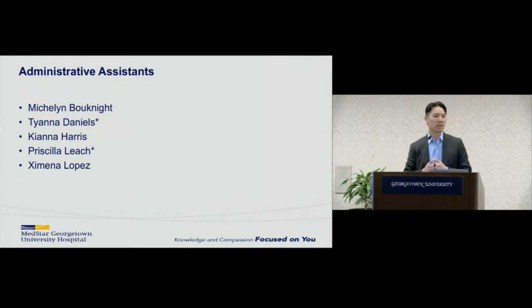Our administrative assistants field a tremendous number of messages. I sometimes have patients who tell me that they think we're letting the voicemail fill up so we don't have to answer it, or I called and I never got a response back. We're trying to do better with that, but I have to tell you, our admin assistants are amazing. I've worked at many different institutions, and our admin assistants are incredibly hardworking.